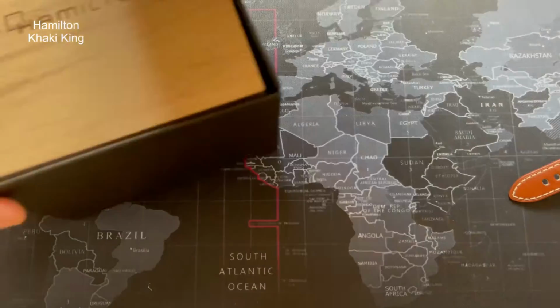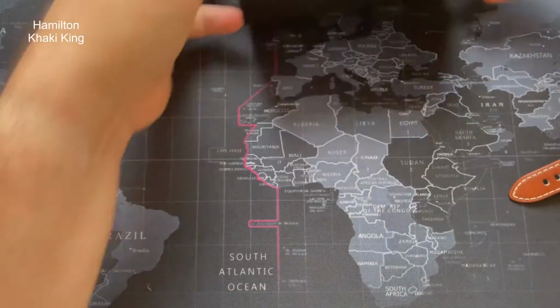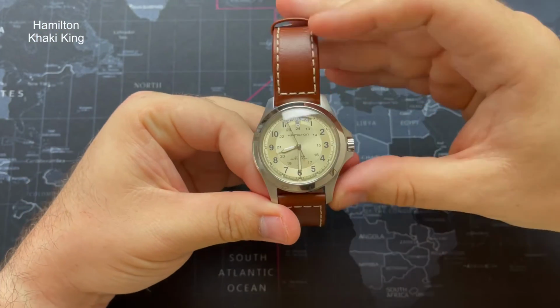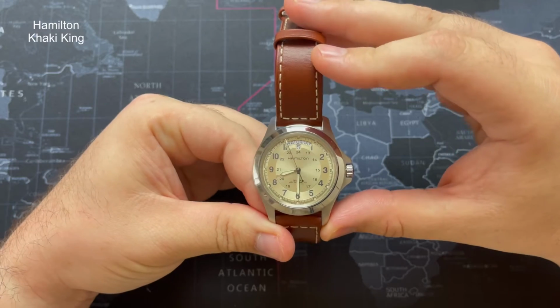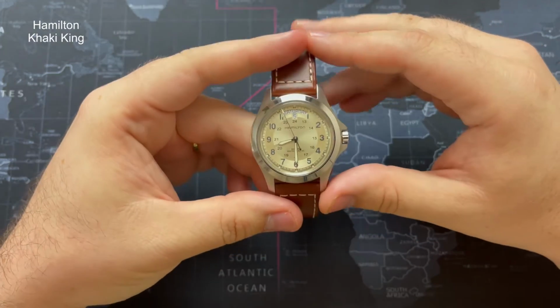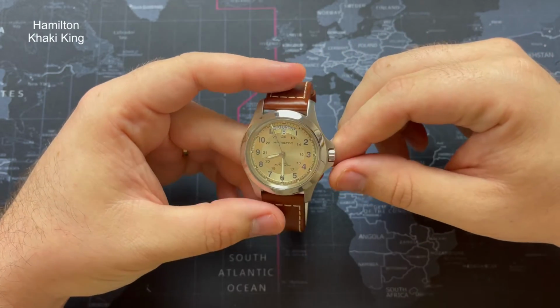Far better than the packaging I got of my Khaki Air Race, but this one I bought from a proper seller, so that's probably why. And then there you have it. This is the watch. And guys, I do love that dial. That dial is something to behold. But we'll go into that in a second. Let's go through the specs of the watch now.